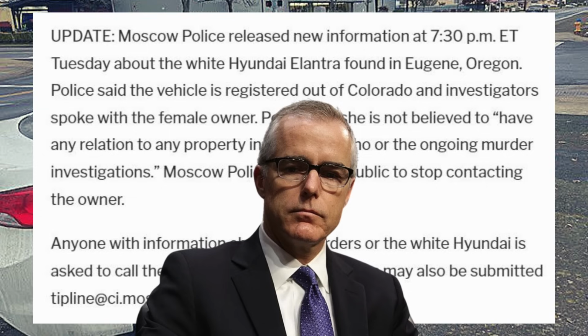Now, Moscow PD rules out the white Hyundai Elantra during a time frame in which they had just recently identified it. See, this is the problem. I can't even rationalize this scenario, because they obtained information of a white Hyundai Elantra, an owner of that vehicle, on November 29th. So this analysis doesn't even make sense. But let's give it a try for the sake of the episode.